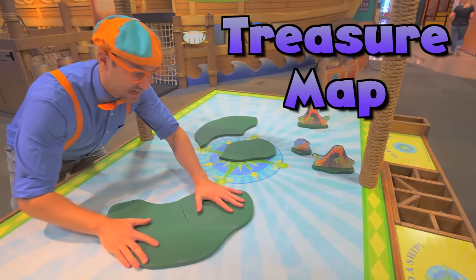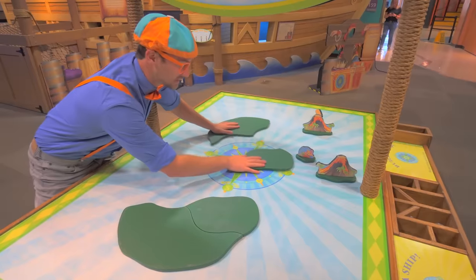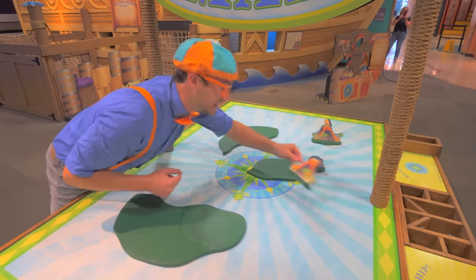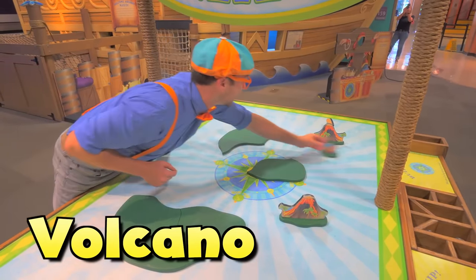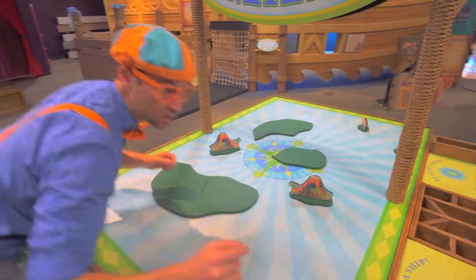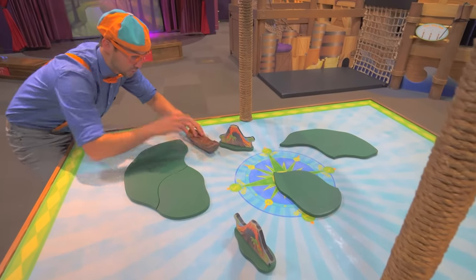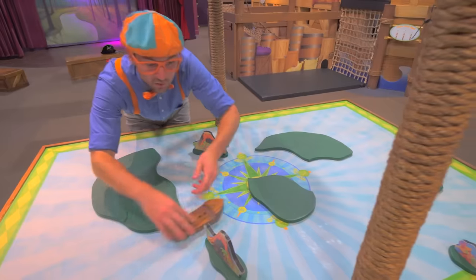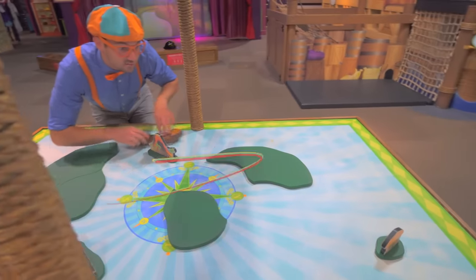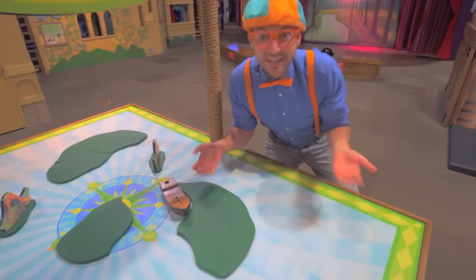So these are pieces of land. Oh, wow. That's awesome. Two big islands. Actually, there we go. Let's make three islands. One, two, three. And then we have a volcano on an island. And, ooh, another volcano. Okay, we need a pirate ship right over here. Go around this big island, go around the small volcano, and that island, that volcano, and then we'll arrive to the treasure.